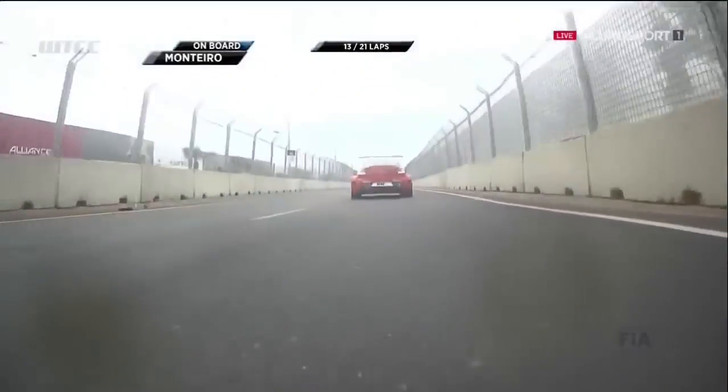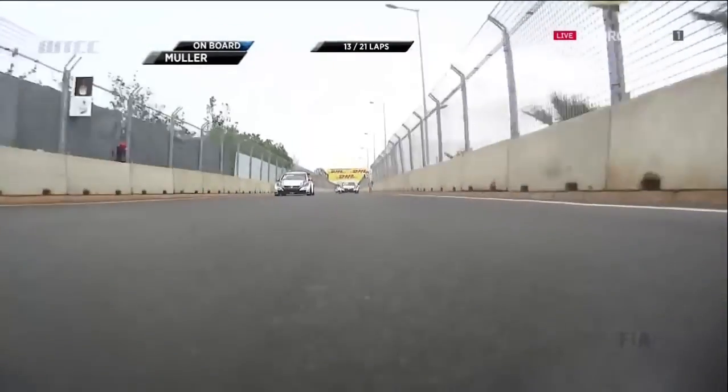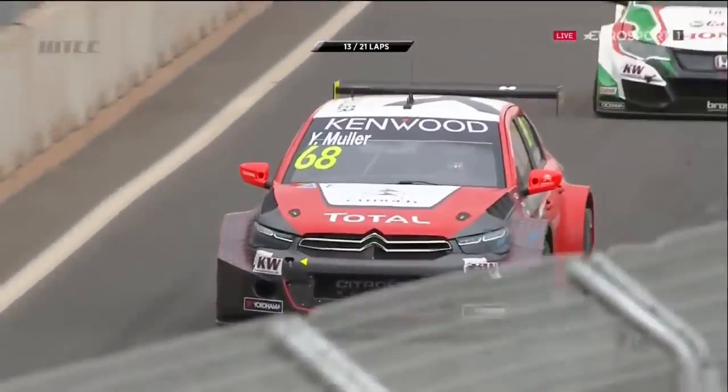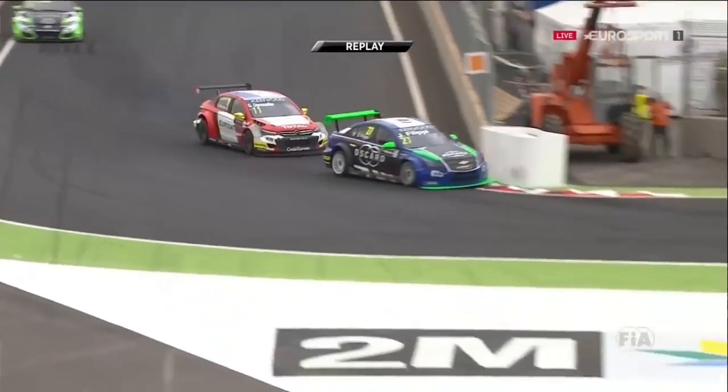Yeah, we saw him locking up. That's starting to get into a risky situation where he can lock up and go straight on or cause some damage or something, so yeah. He doesn't need to be there. Coronel's got 16 points in the championship. Lopez can afford to allow him to outscore him.